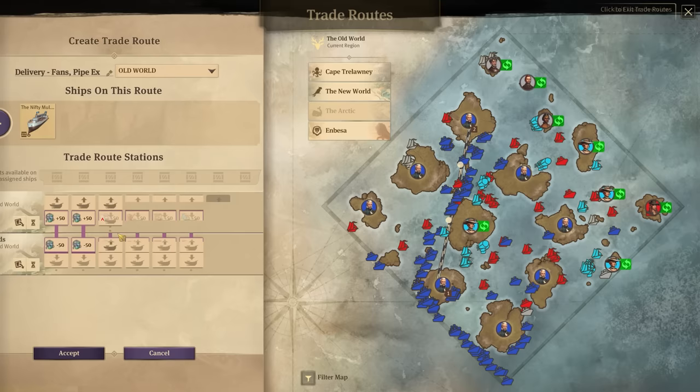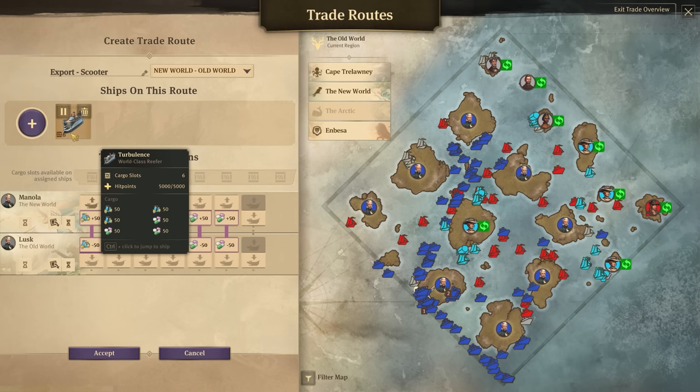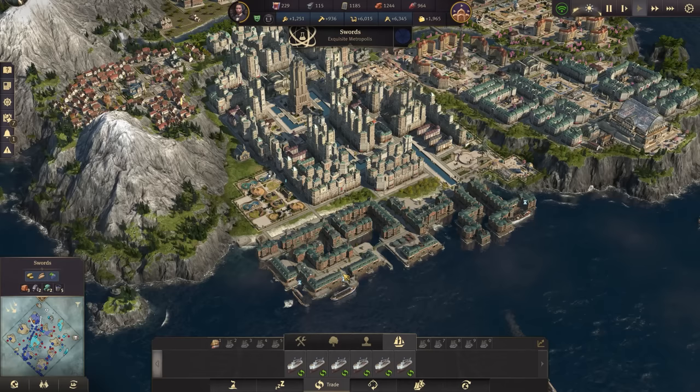So, Old World, here's the route that we're waiting on. They have their scooters. They do not have their medicine just yet. Did we send it from the New World to the Old World? Ah, yes. We're waiting on this ship to make its delivery. So once this one gets in there, medicine is abound. All right. And medicine is already going to Crown Farms. Okay, good. So that's everything sorted then.